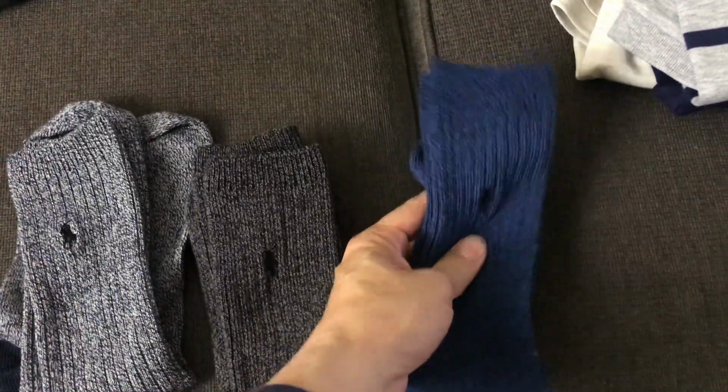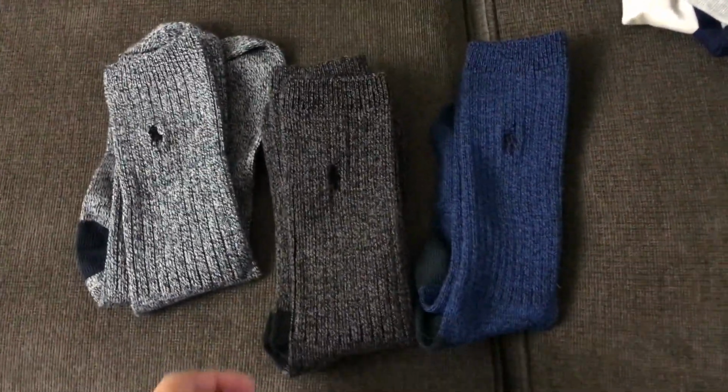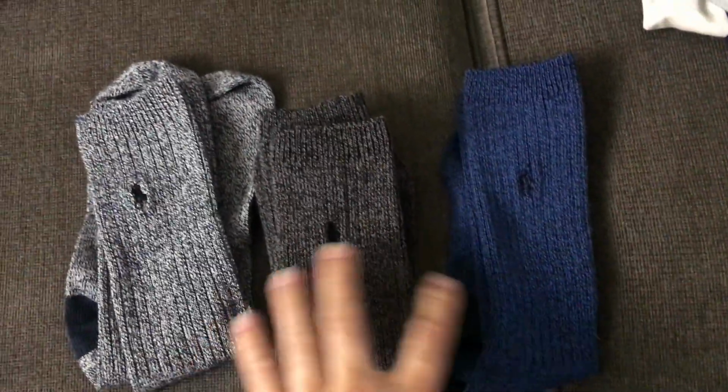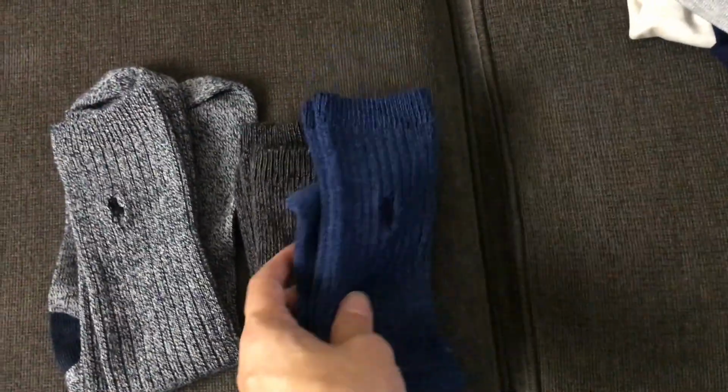Next I picked up some socks. These were in a package of 3 for, I think the original price on them was like $19.97 or something like that. Of course, with the discount it was a lot less. So those are kind of cool socks. They had different colors and styles as well, with patterns and things like that. But these are just the ones that I picked up.